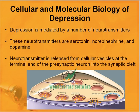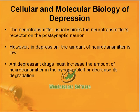Depression is mediated by a number of neurotransmitters. These neurotransmitters are serotonin, norepinephrine, and dopamine. Neurotransmitter is released from the cellular vesicles at the terminal end of the presynaptic neuron into the synapse. The neurotransmitter usually binds the neurotransmitter's receptor on the postsynaptic neuron. However, in depression, the amount of neurotransmitter is really low. Antidepressant drugs must increase the amount of neurotransmitter in the synaptic cleft or decrease its degradation.